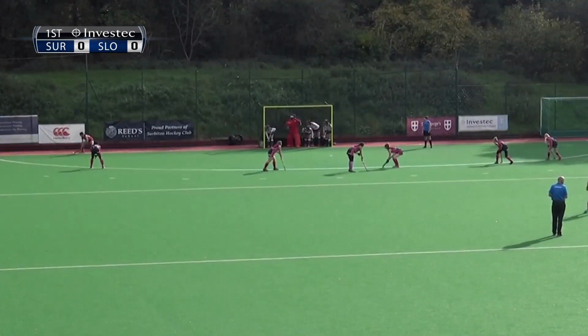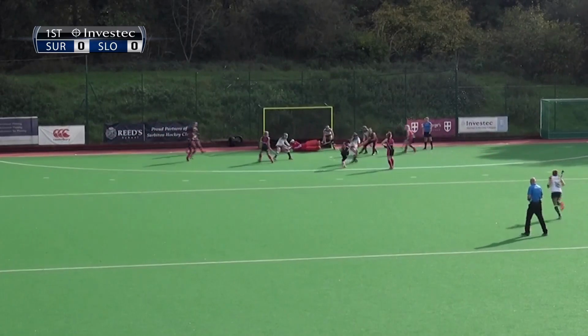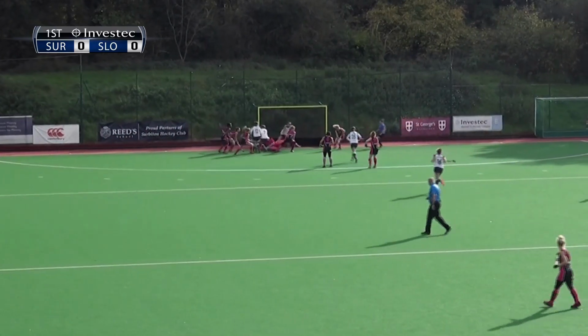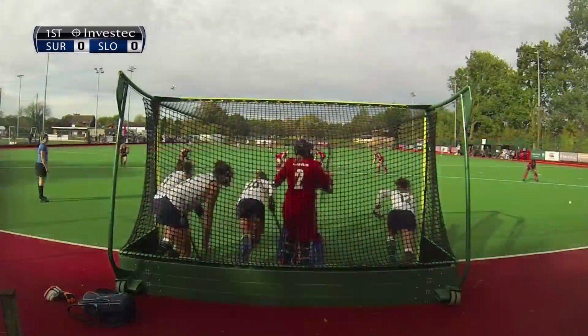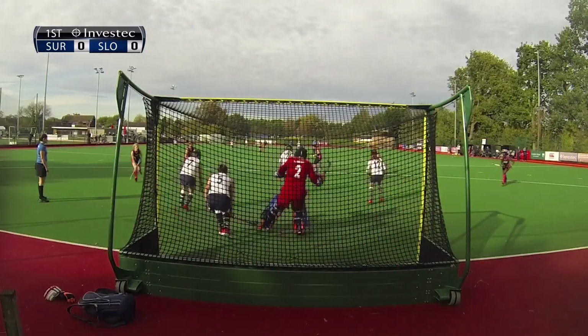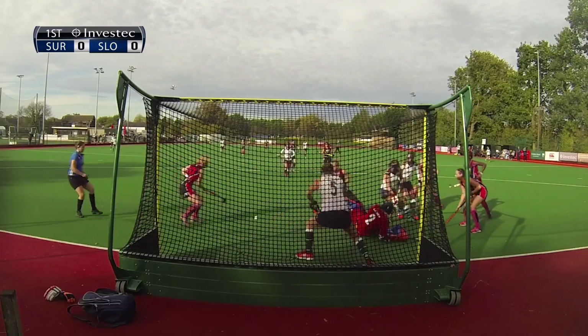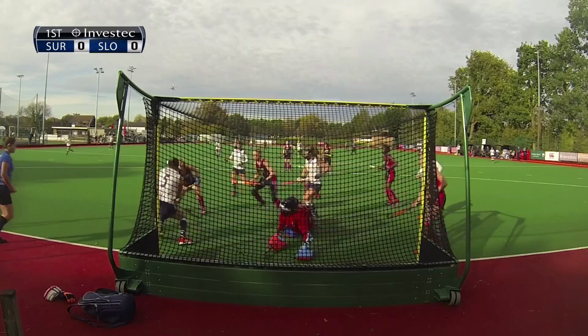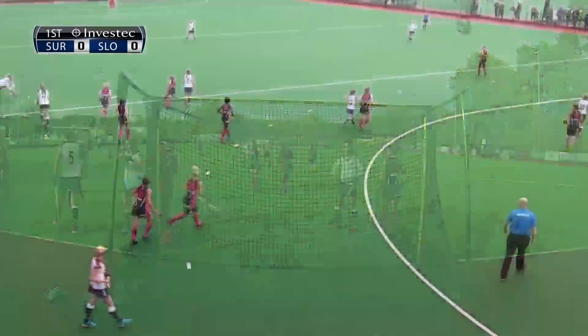Penalty corner for Slough. The opportunity to put some pressure on that Surbiton goal. Straight strike, good save. Rebound comes in, it's another good save. And Ansley off the line. What an opportunity that is for Slough. Shot comes in. The follow-up from King, and then the second shot cleared by Ansley. Great defence.